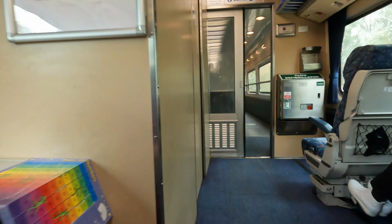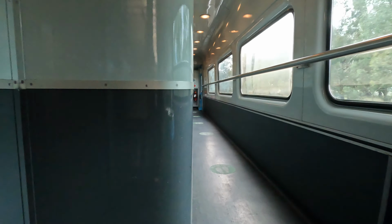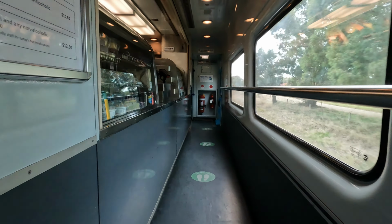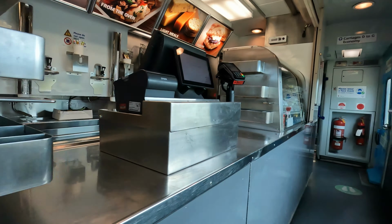Heading into the next car, we find a mini first class cabin and the buffet area. The cafe offers your usual pies, sandwiches and snacks. It also serves hot food during scheduled meal times, and the attendant will come around taking orders an hour before collection, because this is how long it takes to have the meals warmed up. You're given a little ticket with your choice of mains, and you come to this area to collect when the announcement is made.